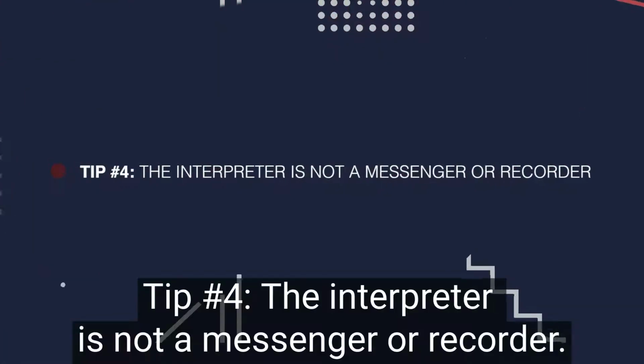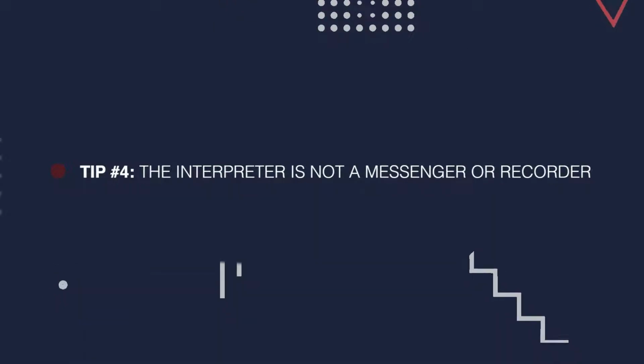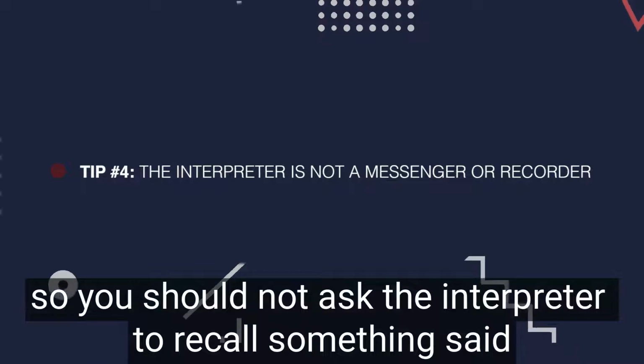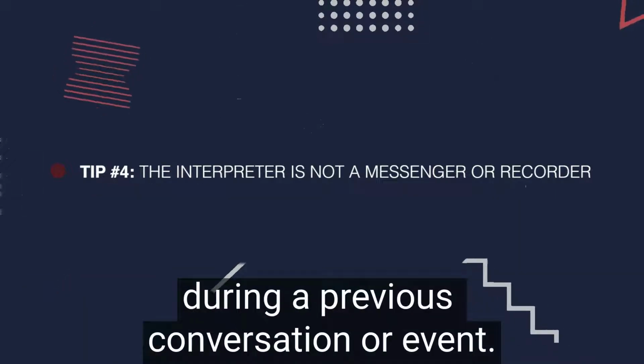Tip number 4. The interpreter is not a messenger or recorder. Interpreters are not messengers, meaning you should not ask the interpreter to tell any deaf or hearing participants something at a later time. Similarly, interpreters are not recorders, so you should not ask the interpreter to recall something said during a previous conversation or event.